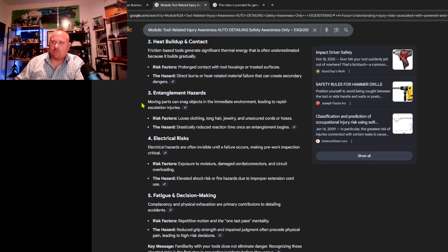3. Very important: entanglement hazards. Moving parts can snag objects in the immediate environment, leading to rapid escalation injuries. Risk factors: loose clothing, long hair, jewelry, and unsecured cords or hoses. The hazard: drastically reduced reaction time once the entanglement begins.